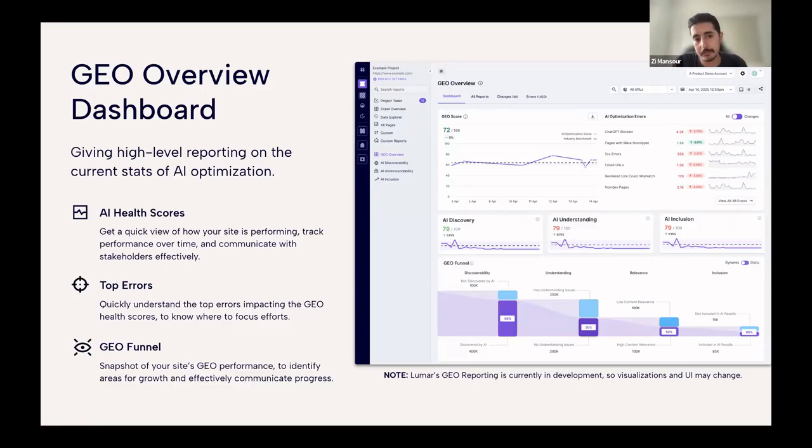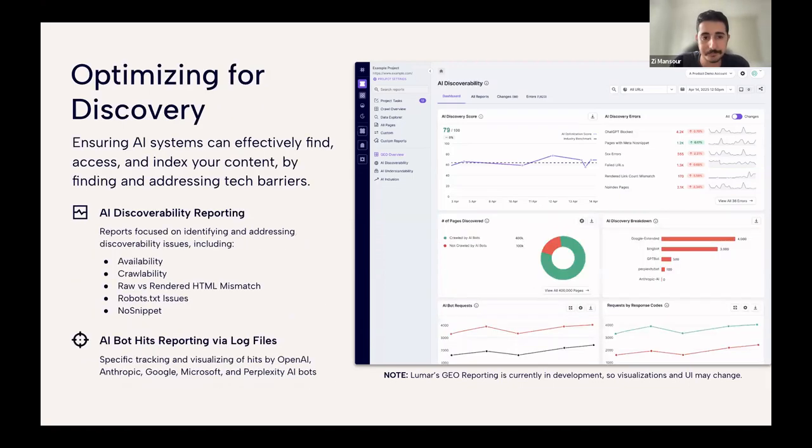We think the same thing's going to happen with GEO, and we want to make sure that you're able to then get ahead of that and know exactly where to start and focus. And then that GEO funnel, which is where everything else will flow from. So if we go to the next slide, Lula.